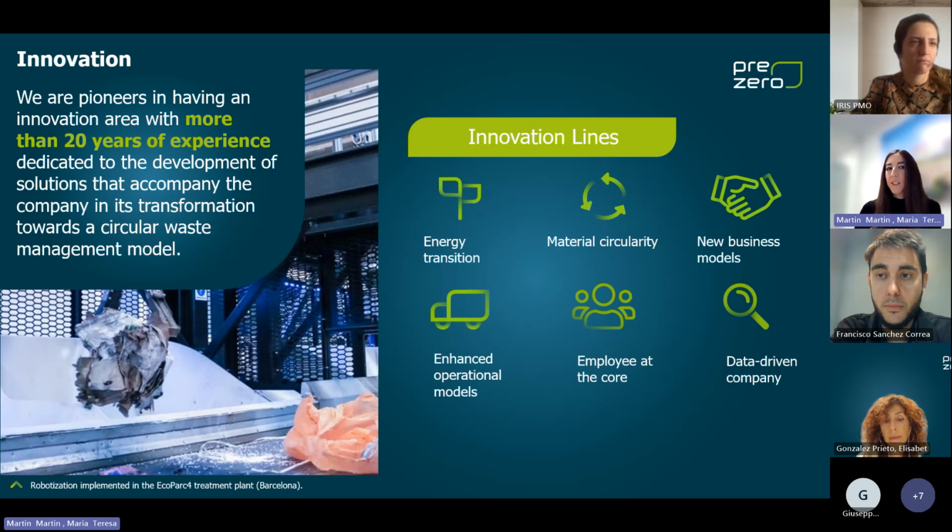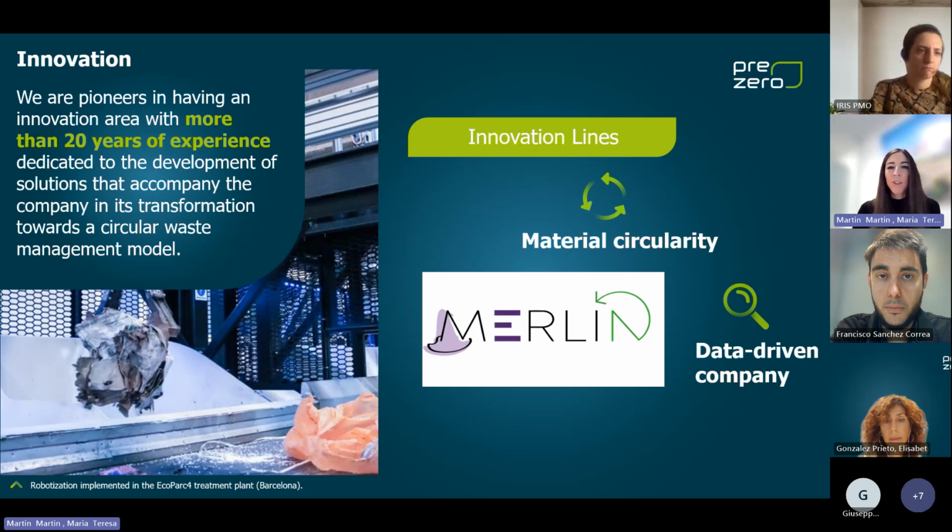At PREZERO, we have more than 20 years of experience dedicated to the development of new solutions to transform the current models towards a circular model. According to our innovation lines, we can point out the energy transition and material circularity, apart from others like new business models and operational models. We pay attention to the employee as well, and digitalization is a transversal axis that is included in our lines. So Merlin combines these two, material circularity and digitalization. We need to look for new processes to try to separate this multi-layer packaging waste.